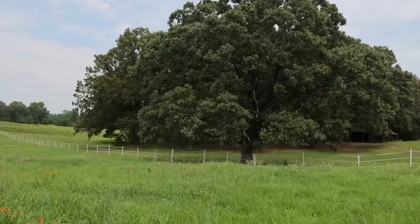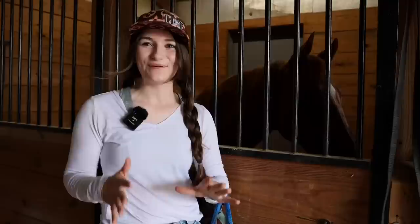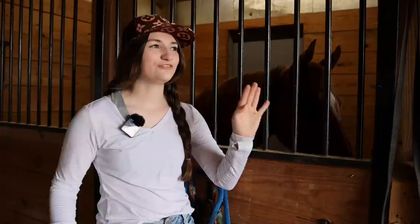Yeah. They have fly traps in the tree. Cute. The night we got the stall set up, the horses moved in. It was rainy. It was after a horse show. It was a lot kind of all at once at like 11 p.m. So I don't have good videos of them moving in, but they definitely seemed to be right at home as soon as they got here.